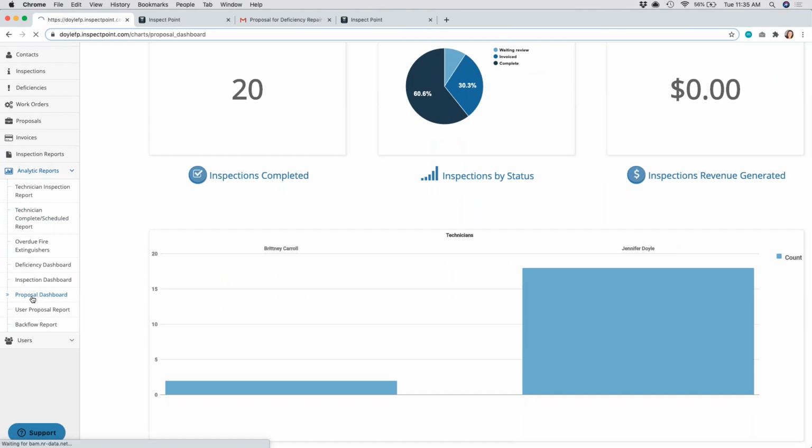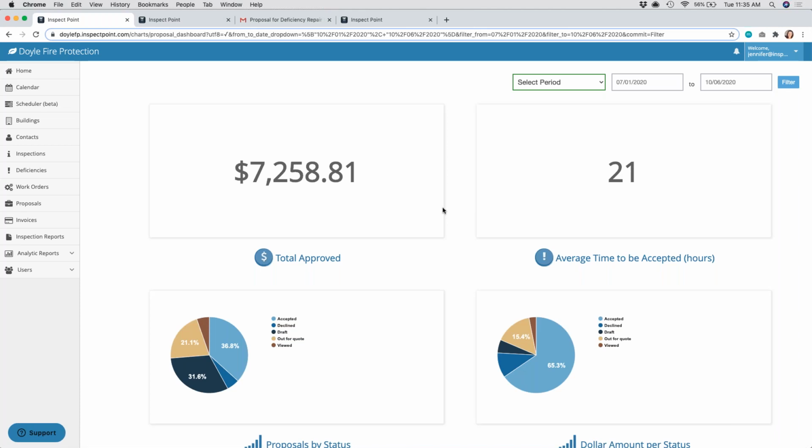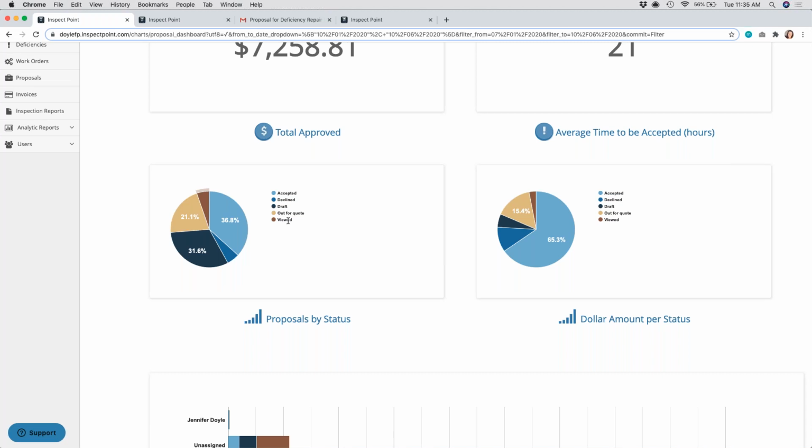And then also for your proposals. If you're using proposals, you really want to see once again, might we be getting stuck? Where do we need assistance? How much money is on the table that's been approved? How much is still on the table that we might lose because we're waiting on different statuses to change? So we can see here proposals by the statuses. About 1% or 5% are viewed, but we have a pretty big amount in draft, meaning why are there 31% in draft? They're just sitting there, they haven't been sent to the customer.